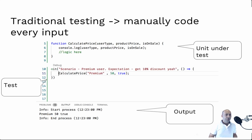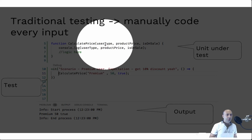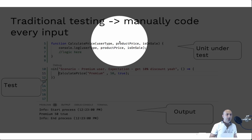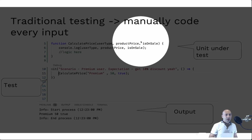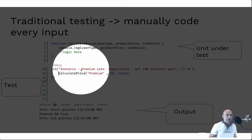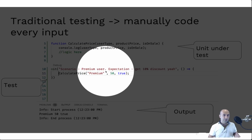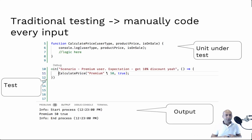Here we have a very simple function, calculatePrice. It gets three parameters: userType is a string, productPrice is a number, isOnSale is a boolean. And we have a unit test that is testing this function. As you can see, it is calling it with a very specific string, a very specific number, and a very specific boolean value. It's only one sample of input. We might code 3 or 5 unit tests with different inputs, but usually that's it.